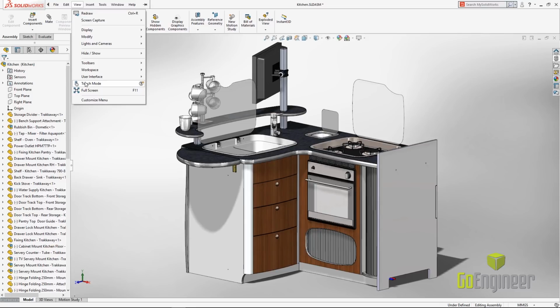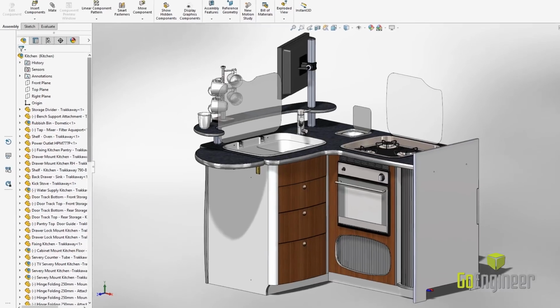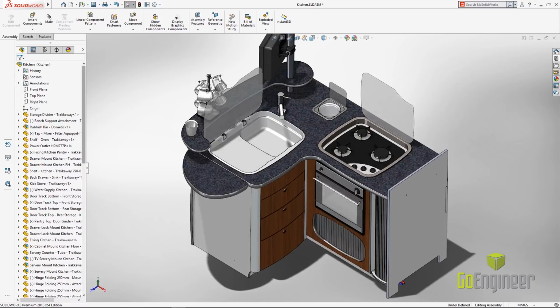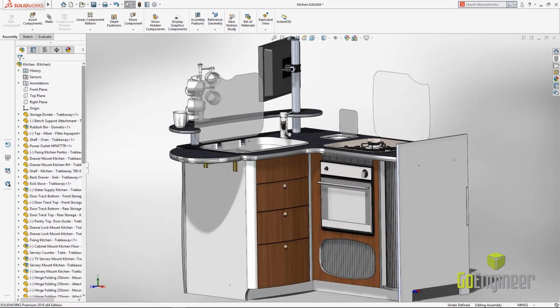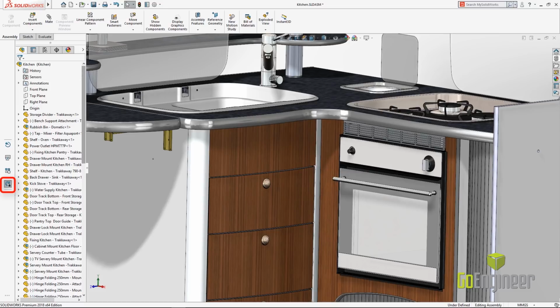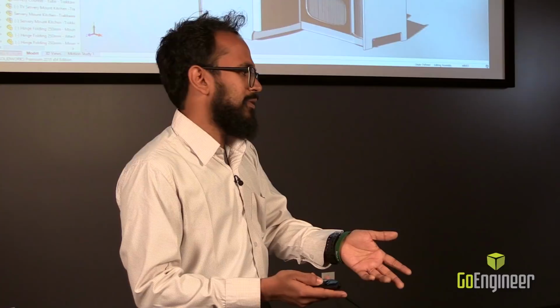Now, as soon as you do that, you can disconnect any auxiliary device that's connected to your touch-enabled device, and the user interface updates to have a couple of commands that help you seamlessly operate your designs. The first set of commands you'll notice is a quick access toolbar. From the quick access toolbar, you have a set of menus that you can use to make modifications, reorient your design, and so on and so forth.